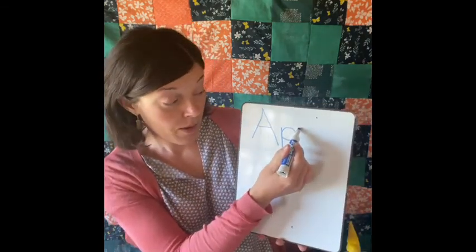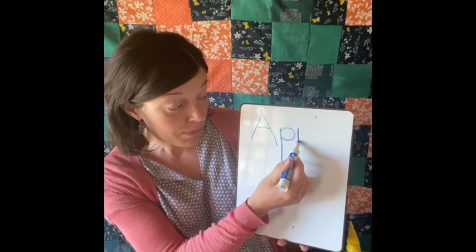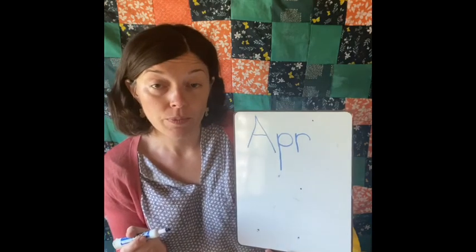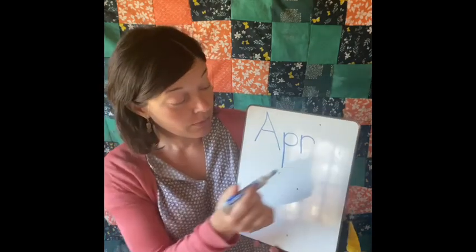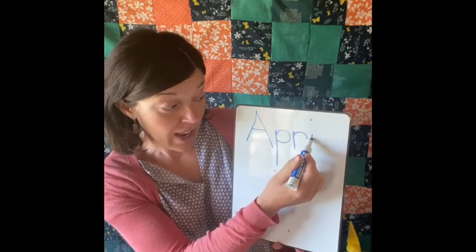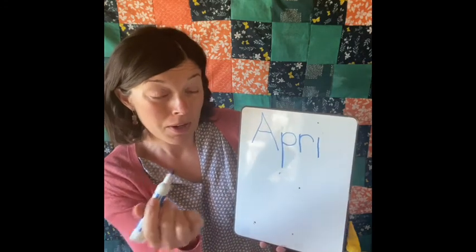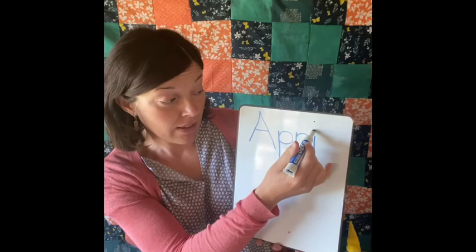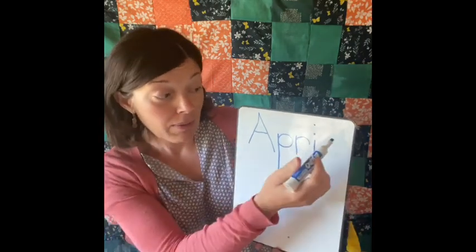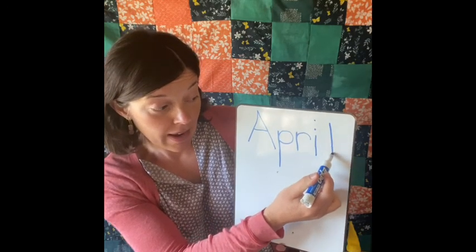R. I start at the top and I go down to make a short line. I'm going to trace my line back up, make a little hook. R. I am going to start at the top and go down to make a short line. Pick my marker up to make the dot. L. I'm going to start at the top to make a long line down.